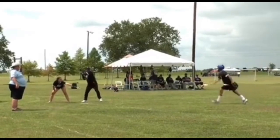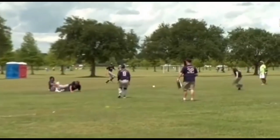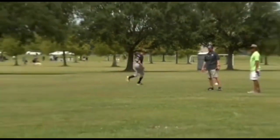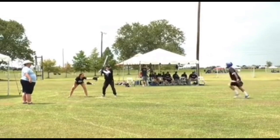Ready for the pitch. And hard, nailing it right down the center, bouncing past the first line, underneath the second line's arms as they crumble down. He is safe. It's going to put the Archers on the board. One of the better pitchers in this game.